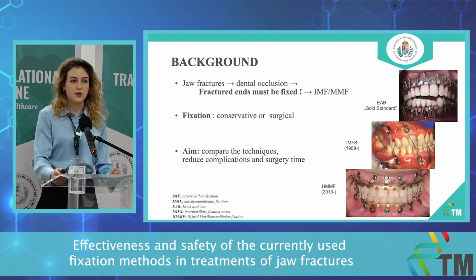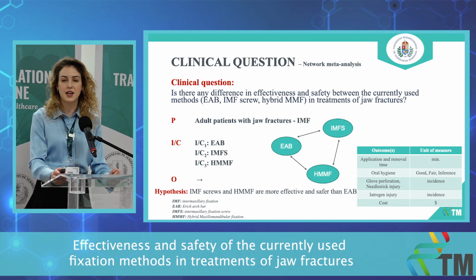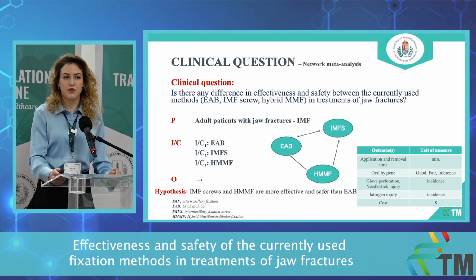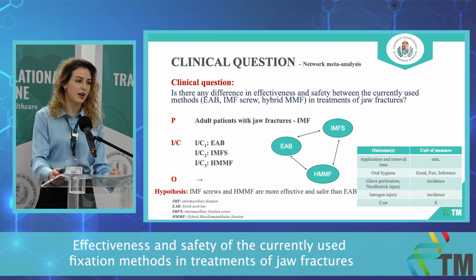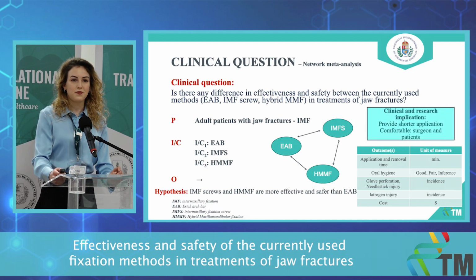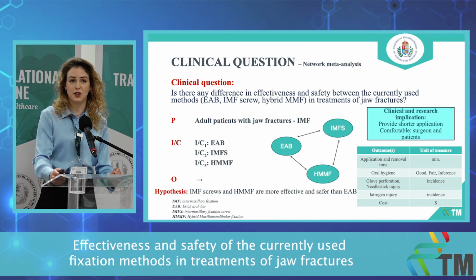Our aim was to compare these three techniques. Our clinical question is: is there any difference in the effectiveness and safety of the currently used methods in treatment of jaw fractures? Our population were adult patients with jaw fractures who need IMF. Our intervention and comparator are the Erich arch bar, the IMF screws, and the hybrid MMF. And you can see the main outcomes in the table. For example, the application and removal time, the oral hygiene, the glove perforation and needle stick injuries, the iatrogenic injuries, and the cost. Our aim is to provide a shorter application time and more comfortable application and usage for surgeon and patients as well.